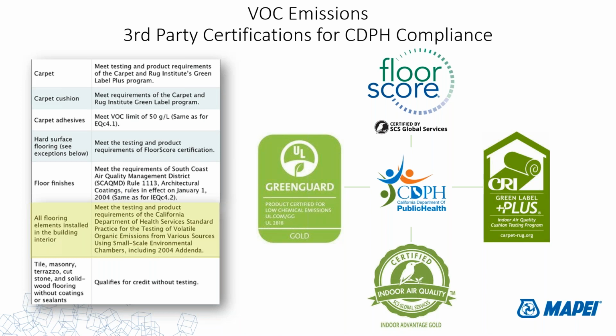I mentioned SCS Indoor Advantage and SCS Indoor Advantage Gold, as well as UL GREENGUARD and UL GREENGUARD Gold. The gold thresholds require lower total VOC emission levels, so they better ensure that products are acceptable for use in environments like a school project, hospitality, or healthcare facilities. For green building certification programs like LEED or WELL, make sure that you use products that meet the gold thresholds. You do not get any credit for using non-gold versions of these certifications.